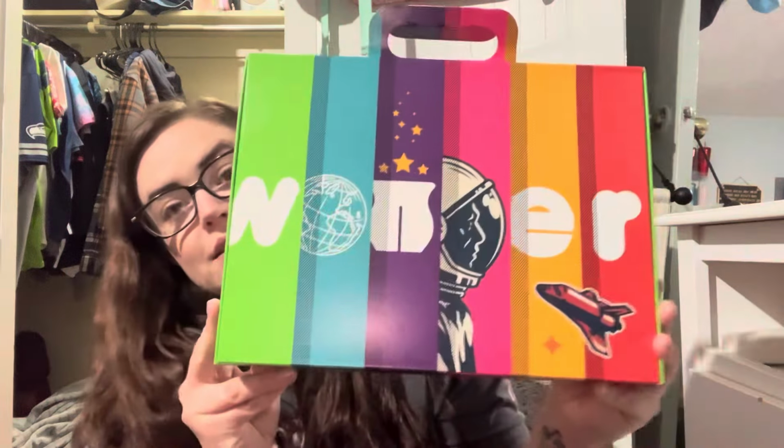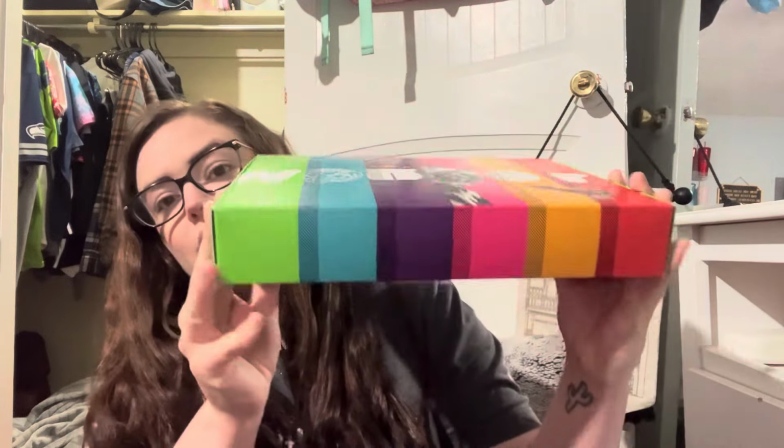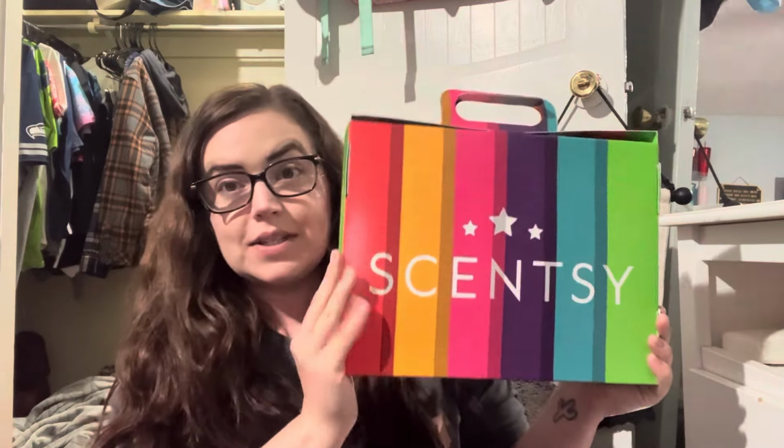And I wanted to show you guys what we got in our swag bags, because they're so great. So first things first, I'm gonna show you guys this adorable little box that it came in. At the end of the day, they sent us home with this adorable box. And the theme of this year was wonder. And it's just so cute. You know me, I'm a sucker for packaging, and Scentsy always has the cutest packaging.